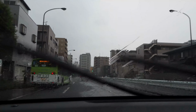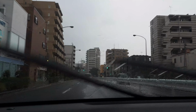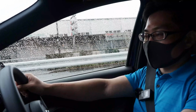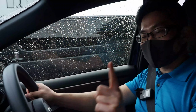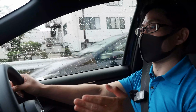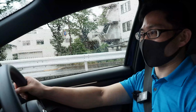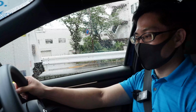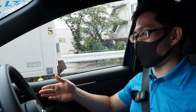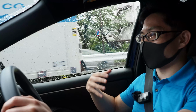So I'd like to deliver a conclusion from outside of the car, but this rain is not really gonna stop anytime soon. So, do I like this car? Yes, I actually like driving this car. It's the first time I've ever said I like driving a Toyota Yaris. And, you know, it's been really good fun. The power delivery is great. The feel of the car is great.